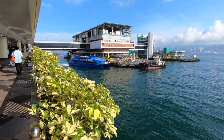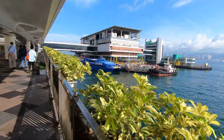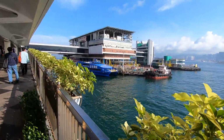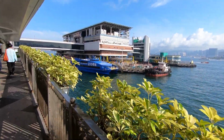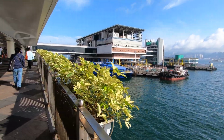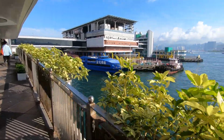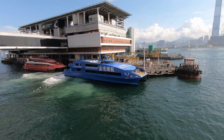Yeah, I'm up, and you see the water jet is coming here. This is the other one, because the first one I saw left. So this is probably the boat I'm going to take. The blue one here at the terminal. So I think this is the right spot. The Kotai water jet.